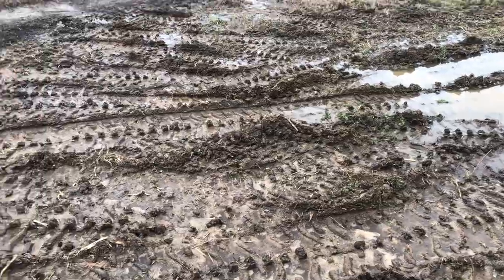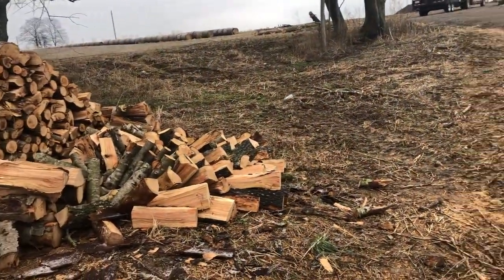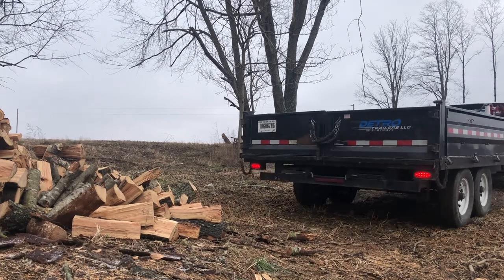So the night before it had rained quite a bit and it made the area that I was going to load in pretty sloshy and wet. So I didn't end up getting the trailer completely backed up to my wood pile, but it was alright. I ended up getting it close enough and I got it loaded up.